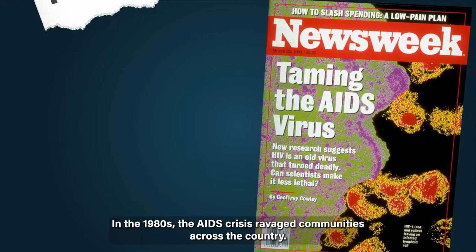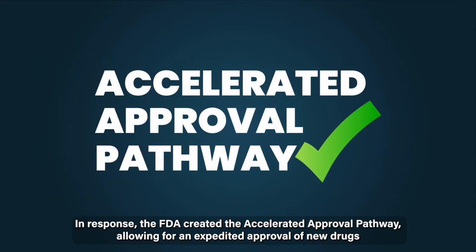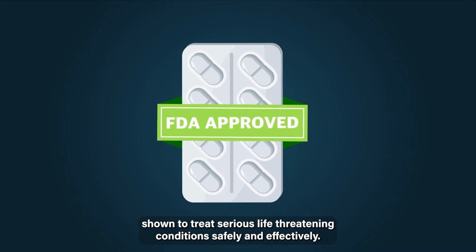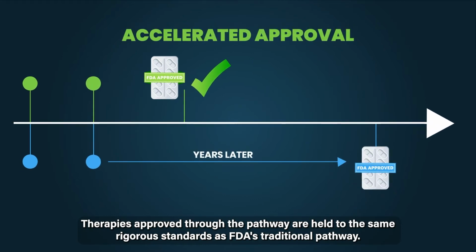In the 1980s, the AIDS crisis ravaged communities across the country. In response, the FDA created the Accelerated Approval Pathway, allowing for an expedited approval of new drugs shown to treat serious, life-threatening conditions safely and effectively. Therapies approved through the pathway are held to the same rigorous standards as FDA's traditional pathway.